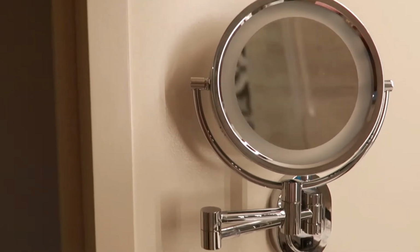Nice little close-up mirror. More towels, tissues. And then you have all of the storage underneath here. I'm guessing that's a hair dryer in there. A little dark so you can't see. And then you have 2 little shelves here. Probably nothing on that side. Nope, I don't see anything.